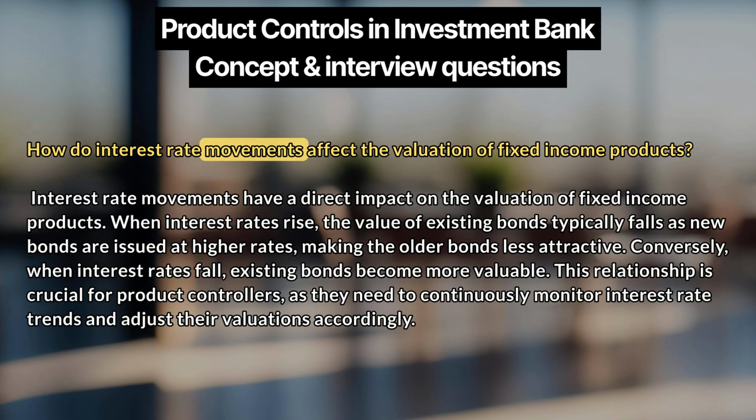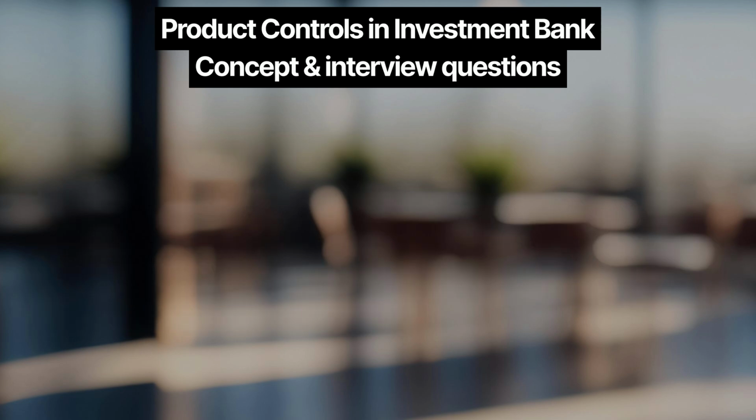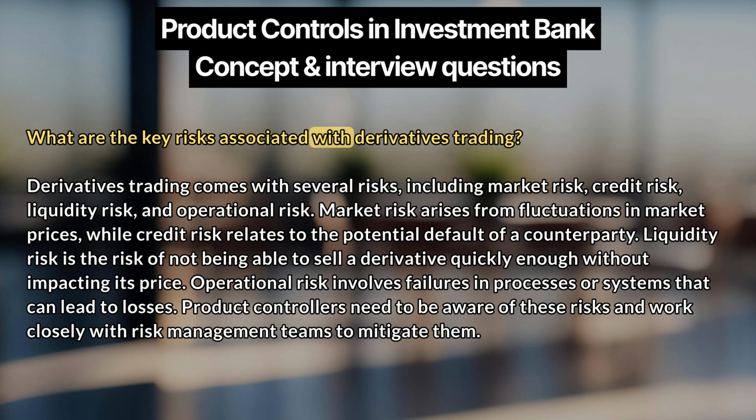How do interest rate movements affect the valuation of fixed income products? Interest rate movements have a direct impact on the valuation of fixed income products. When interest rates rise, the value of existing bonds typically falls as new bonds are issued at higher rates, making the older bonds less attractive. Conversely, when interest rates fall, existing bonds become more valuable. This relationship is crucial for product controllers as they need to continuously monitor interest rate trends and adjust their valuations accordingly.